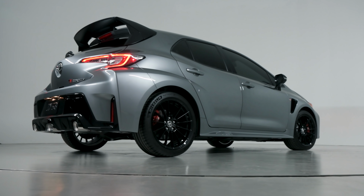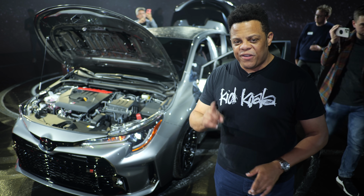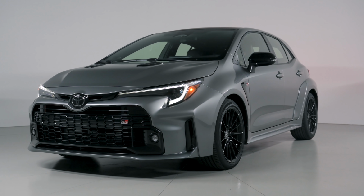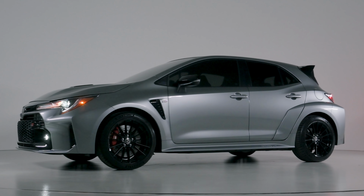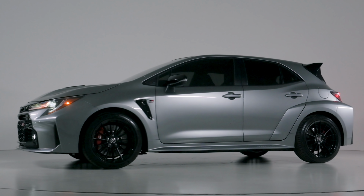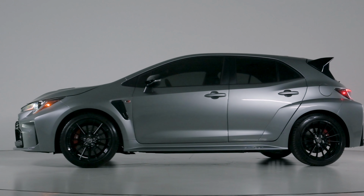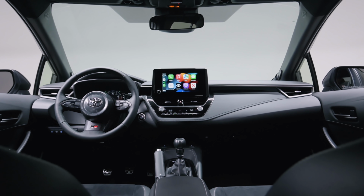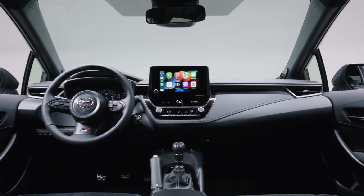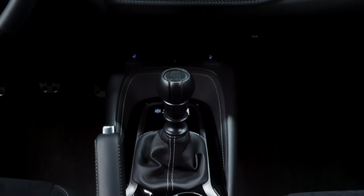Now this specific one behind me is the Circuit Edition, a special edition that's only going to be available for the first model year. It features a Torsen limited slip differential at the front and rear axle, as well as a more aggressive hood with a power bulge and vents, a carbon forged roof, and a more aggressive spoiler out back. Also, one of my favorite bits is on the inside. It's got a shifter signed by Morizo himself, Gazoo Racing's master driver, and Toyota's president and CEO, Akio Toyoda.